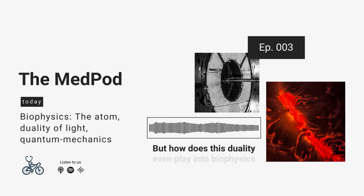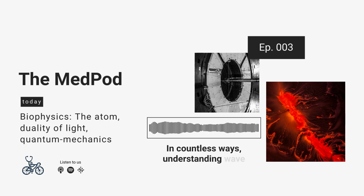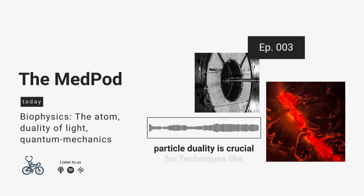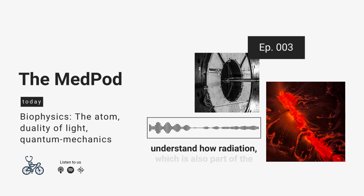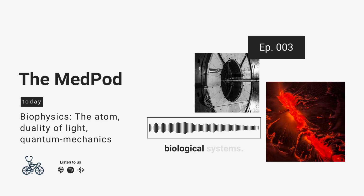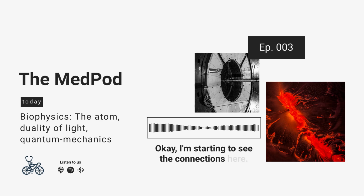But how does this duality even play into biophysics or medicine for that matter? In countless ways. Understanding wave-particle duality is crucial for techniques like fluorescence microscopy, which allows us to visualize biological molecules with incredible detail. It also helps us understand how radiation, which is also part of the electromagnetic spectrum, affects biological systems. Okay, I'm starting to see the connections here. We've gone from the structure of the atom to this mind-bending duality.